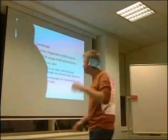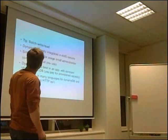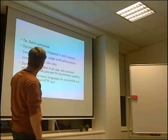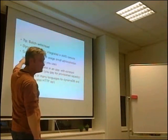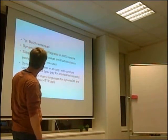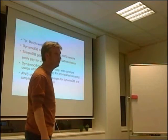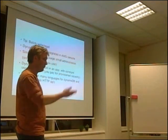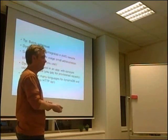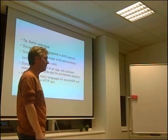A few little points I had in mind. I think this is the batch read and write that you just described. DynamoDB is nicely integrated with the AWS console, don't forget that, because SimpleDB is a bit limited. They have a lot of tools. SimpleDB is good for small administration stuff. I think it's very handy. For our backups, it's administration, so of course normally we have a dollar to pay. Yeah, and we use it quite heavily.